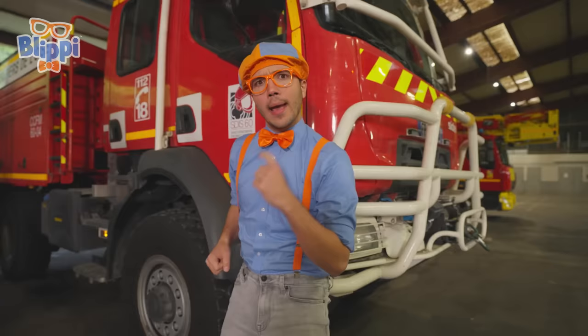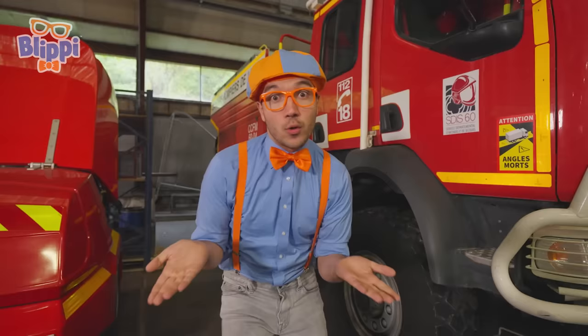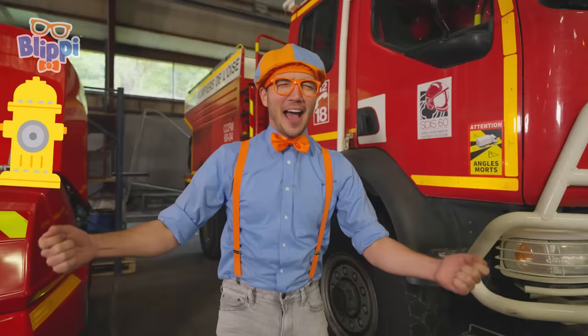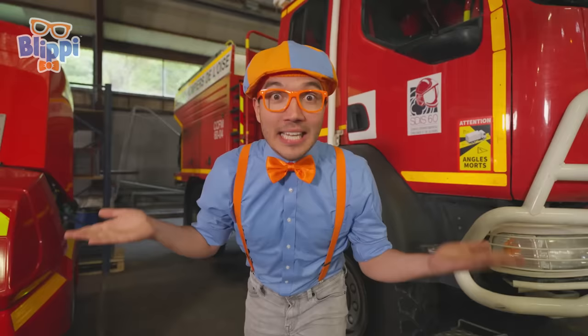Whoa, and did you notice something? The back of the fire truck is huge. Whoa! It's really, really big. That's because it's filled up with water. If you're putting out a wildfire out in the forest or on a grassy area, it's not near the city, so there aren't fire hydrants. You need to bring all the water you'll need to put out the fire. That's pretty silly. Hey, you know that firefighters do other things too? They can even help when there's a flood. Whoa, check this out. Come on.